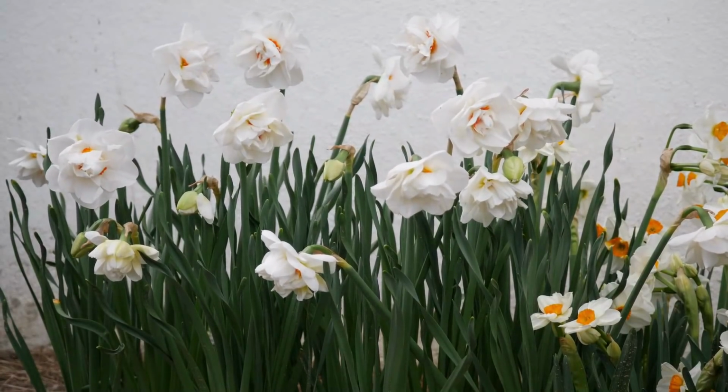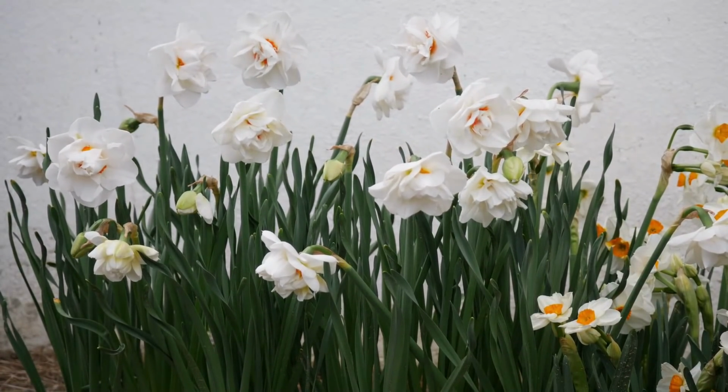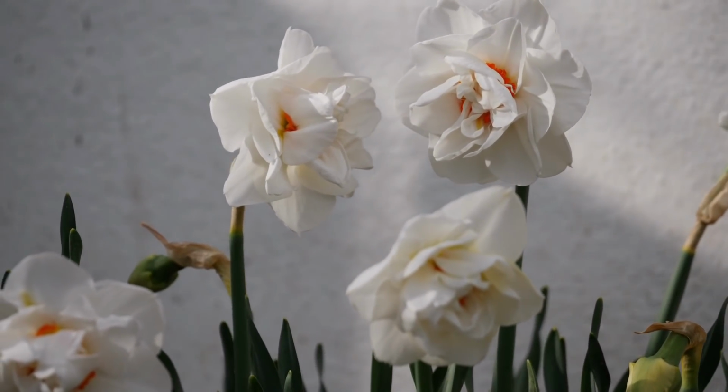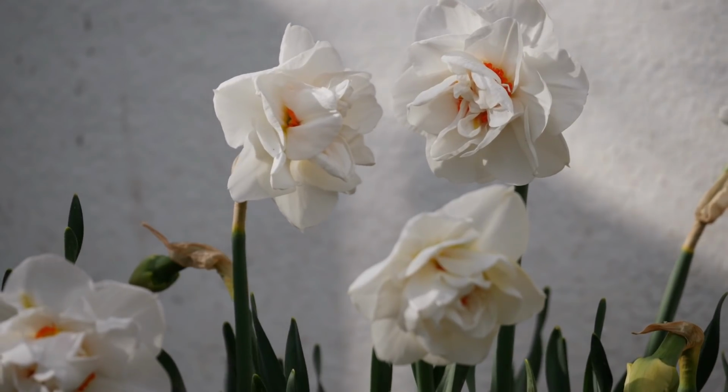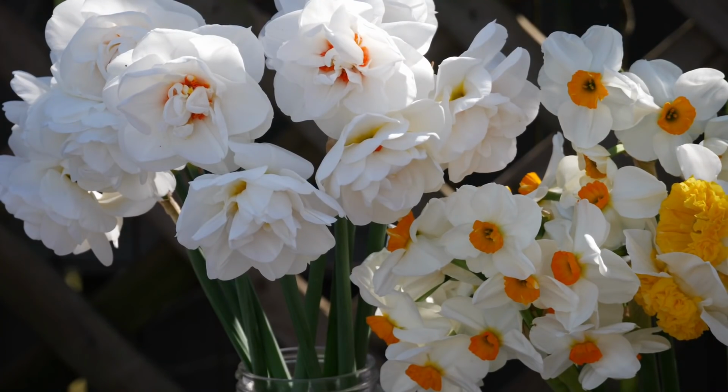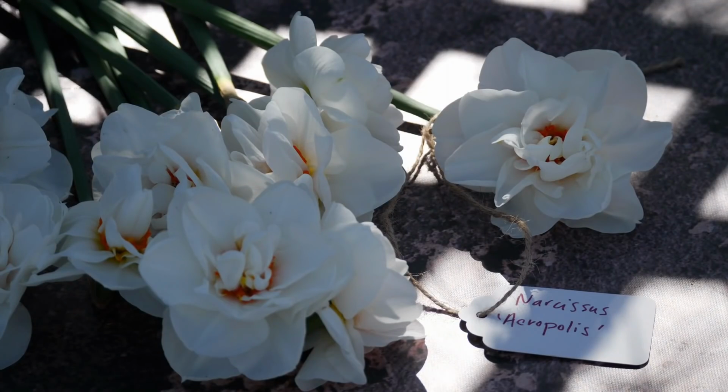Next up, we have another one of my favorites. This one is called Acropolis. As you can see, the Acropolis were a little bit more difficult to film because their heads do nod down a little bit, but that might just be because the flower heads are so enormous. They are so big and beautiful.